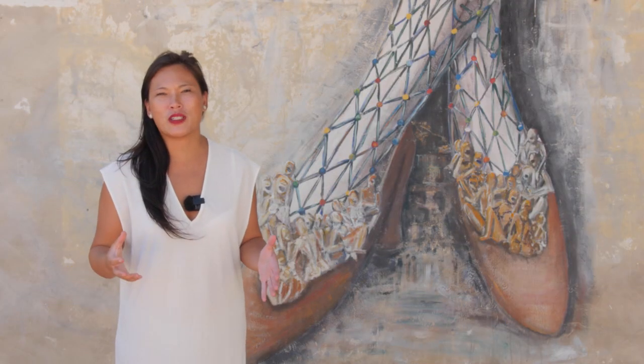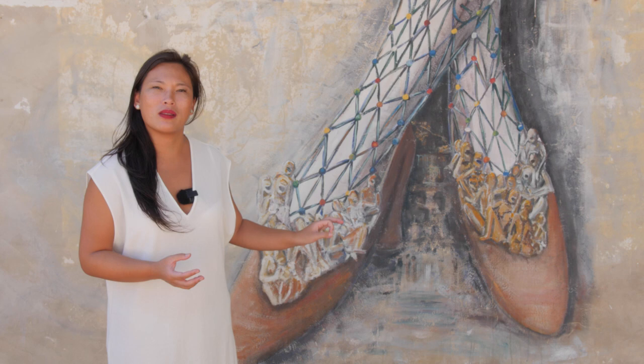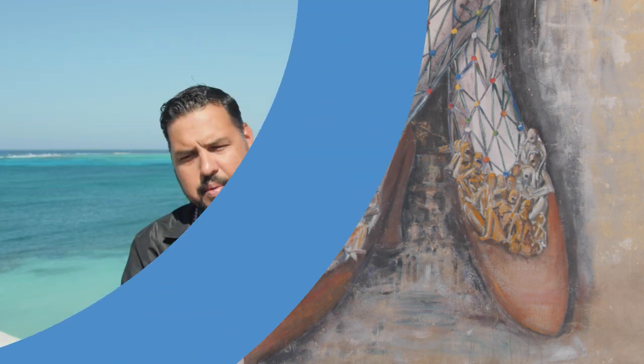Over the last few years, San Nicolas has transformed itself into the cultural capital of Aruba, mainly because of all the murals. The curator of all the murals in San Nicolas says this one is one of the most special ones. Here's why. A mural that is very important to me.